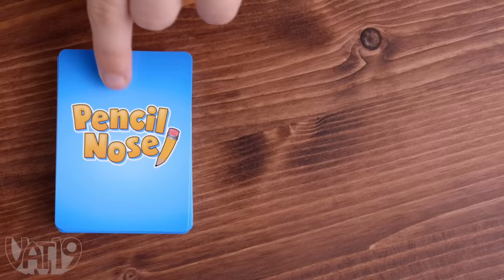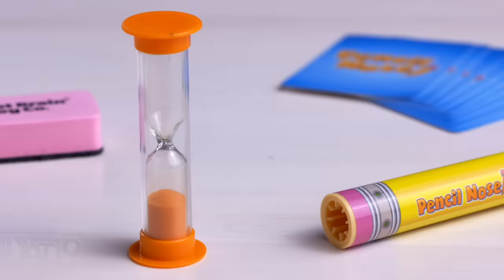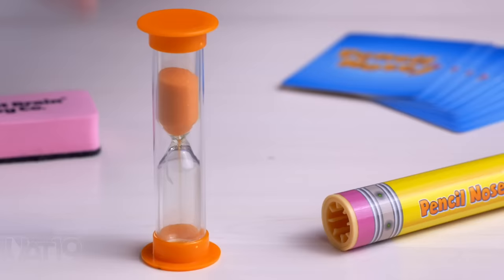See how much your nose knows with the pencil nose game. To play, put on the colored glasses that turn your muzzle into a marker. Select a card with your prompt printed on it, then use your schnoz to scribble a picture of it for your partner. Race against the clock to deduce what your partner is doodling.